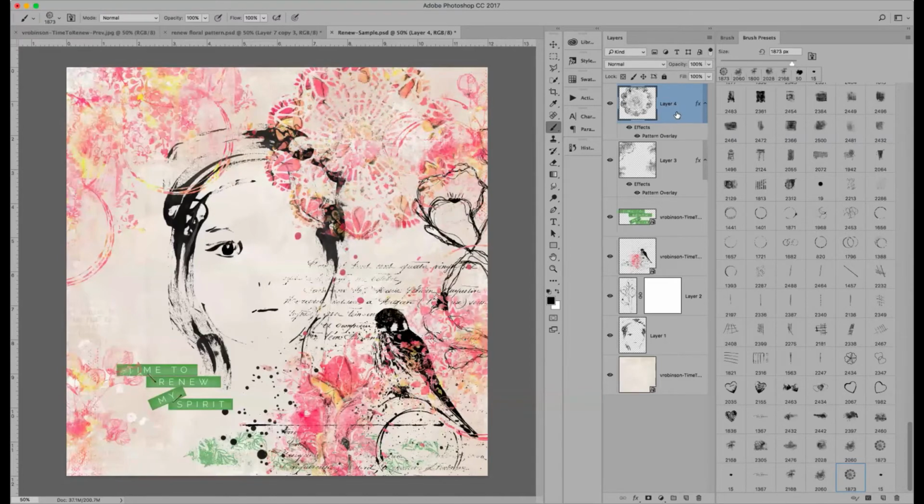Let me show you how to do the same thing in Photoshop Elements because it's a little different.